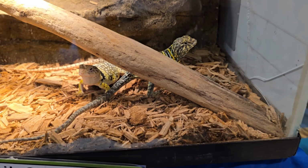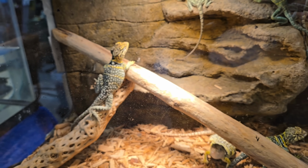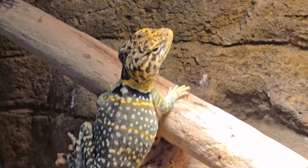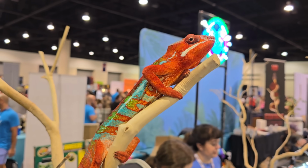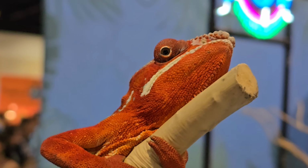The miscellaneous animals were also present and accounted for. These beautiful eastern collared lizards looked really cool and ready to go to their new homes. I know I love my little man. This panther chameleon was hanging out on his stick all day long, saying hi to all of the humans beneath him, just like me, because I am human.